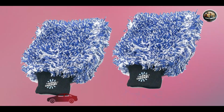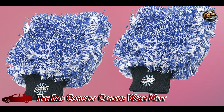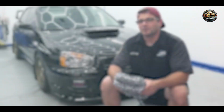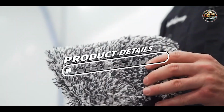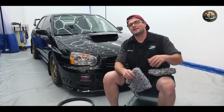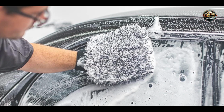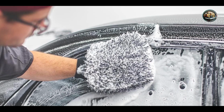Coming in at number 3 is the Rag Company Cyclone Wash Mitt. The Rag Company Cyclone Wash Mitt is engineered for superior cleaning performance, combining functionality and design to deliver exceptional results. Made from high-quality microfiber, this mitt is perfect for those who take car cleaning seriously. Its unique Cyclone design helps to trap dirt and debris effectively while ensuring a scratch-free wash.